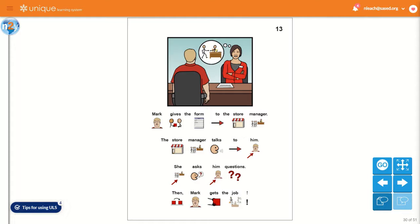Okay, so he gives the form to the store manager, remember, the person who's running the store. The store manager talks to him. She asks him questions. That means she's doing an interview. She's seeing if Mark has the skills to do the job. And then she decides that Mark gets the job. So it looks like he has the skills to do it.